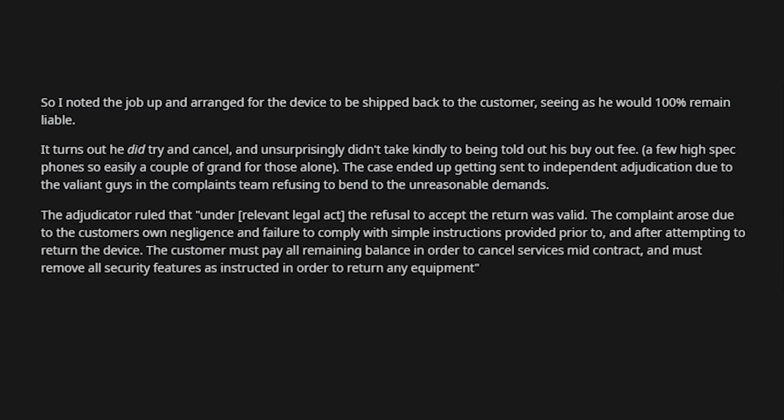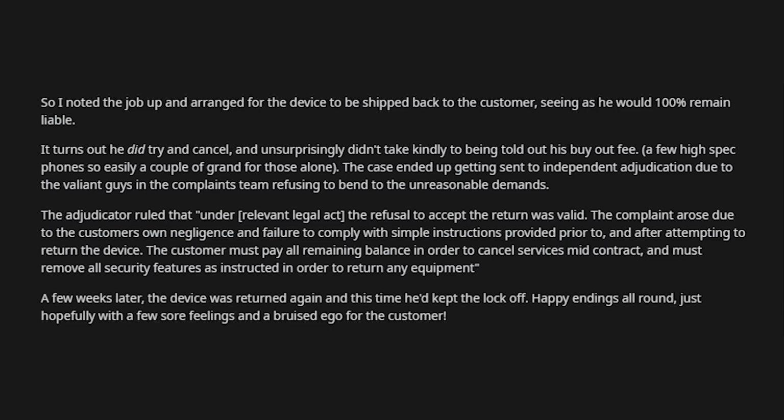The adjudicator ruled that, under the relevant legal act, the refusal to accept the return was valid. The complaint arose due to the customer's own negligence and failure to comply with simple instructions provided prior to and after attempting to return the device. The customer must pay all remaining balance in order to cancel services mid-contract and must remove all security features as instructed in order to return any equipment. A few weeks later, the device was returned again, and this time he kept the lock off. Happy endings all round. Just hopefully with a few sore feelings and a bruised ego for the customer.